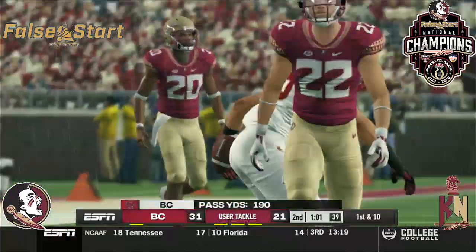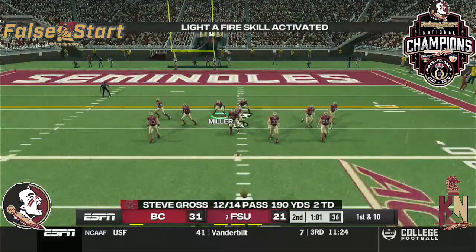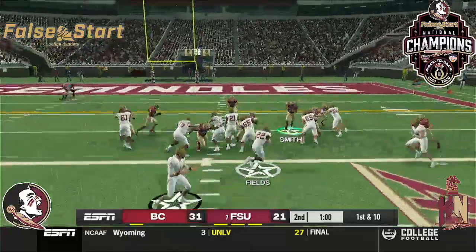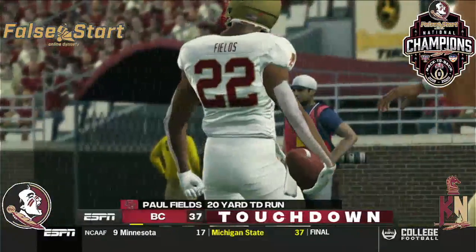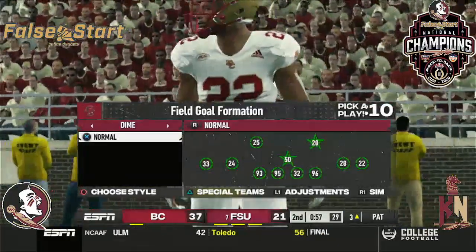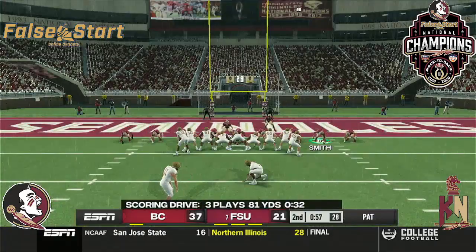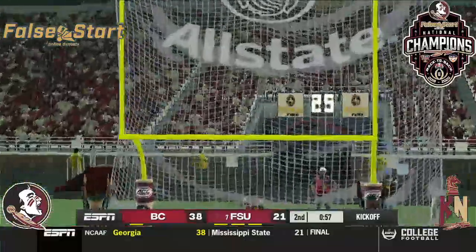He was the last line of defense. Big gain there for the 1st down. There was some miscommunication down there by the defense that allowed for that big gain. He has some room. Touchdown, BC. He splits the uprights with the extra point.